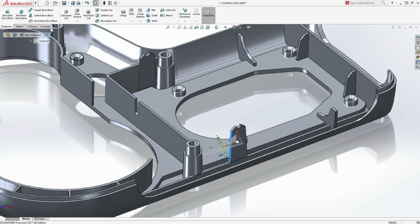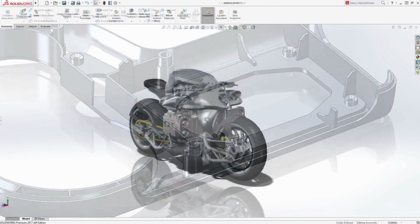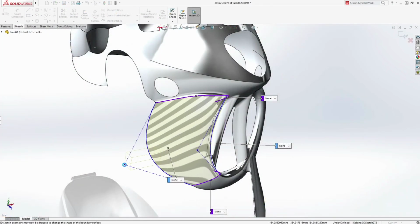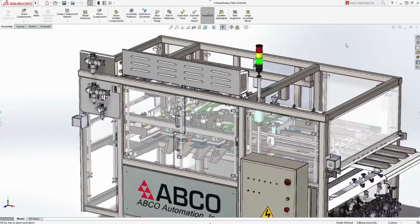SOLIDWORKS is used by millions of designers and engineers at hundreds of thousands of companies. It's one of the most popular design and engineering software on the market. Known for its range of features and high functionality, SOLIDWORKS is used across multiple professions and industries around the world.